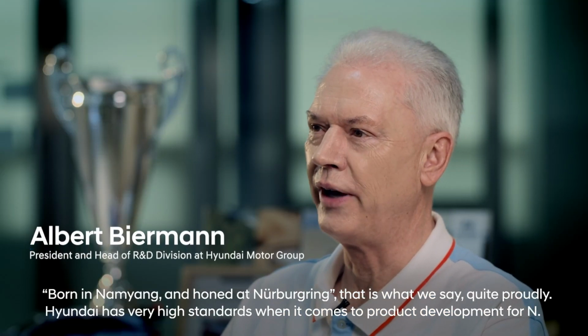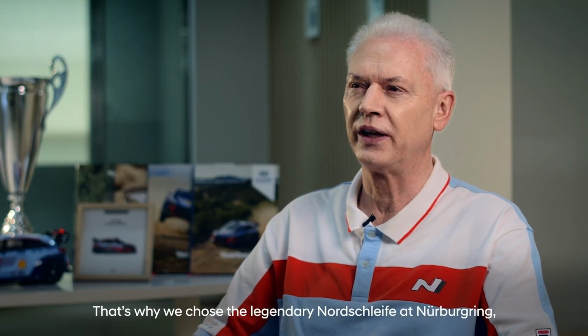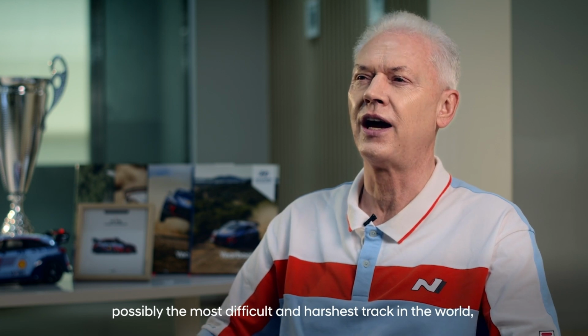More recently, at a press conference held in Germany, Albert Biermann told sources that the Ioniq 5N will be much faster than the i30 N, which was reported just a few days ago by Drive at the time of recording. Previously, Biermann was the head of the research and development division of the Hyundai Motor Group, but now works as an executive, specifically technical advisor for Hyundai.